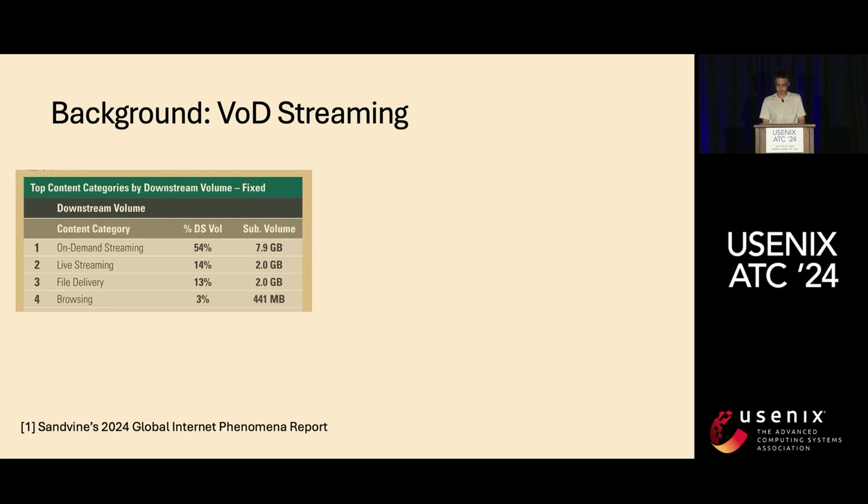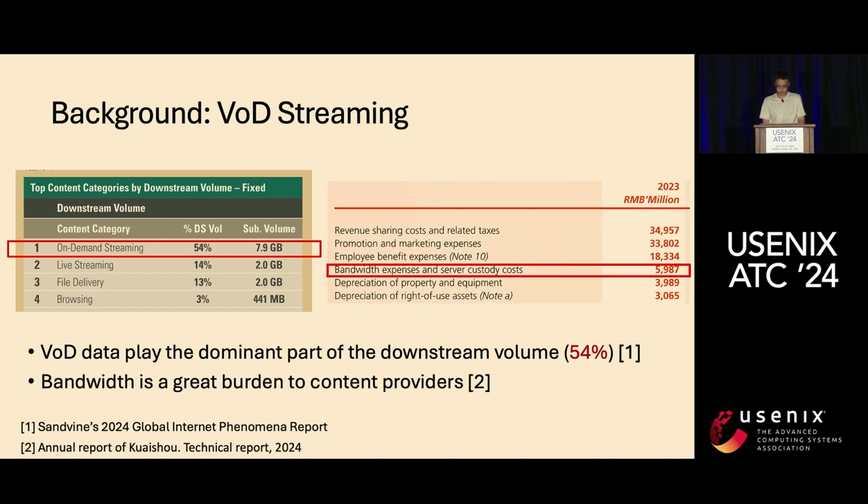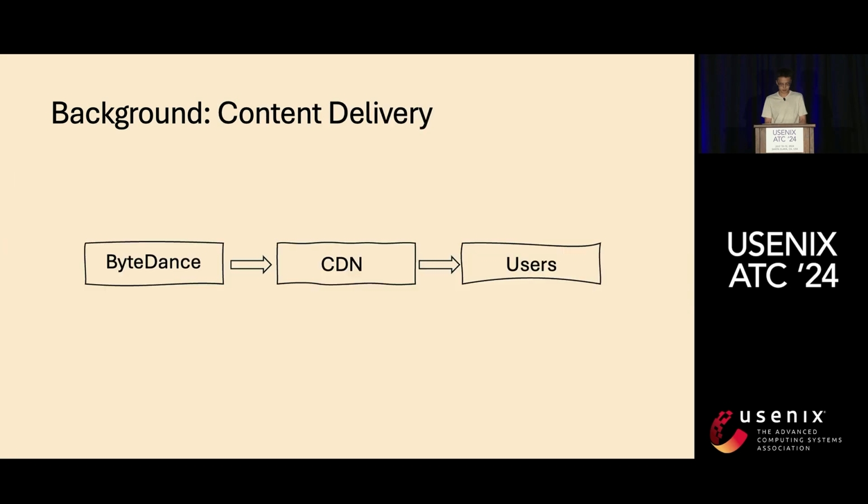As denoted by a recent report, on-demand video streaming plays a dominant part of the downstream volume, which takes about 54% of the overall traffic. At the same time, such a high bandwidth cost can give a great burden to content providers. As reported, for Kuaishou, one of the major content providers in China, its bandwidth expenses are the highest operational cost except for revenue sharing, marketing expenses, and employee benefit expenses. Therefore, how to reduce bandwidth costs is a critical problem for the content providers.